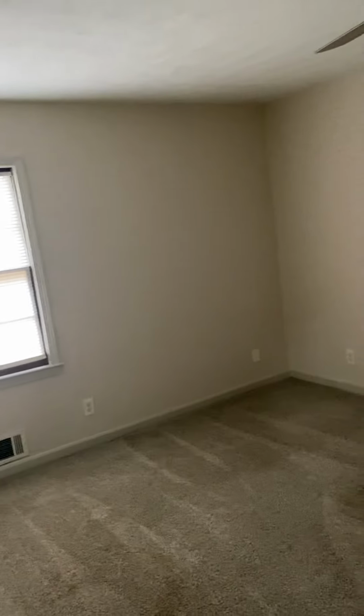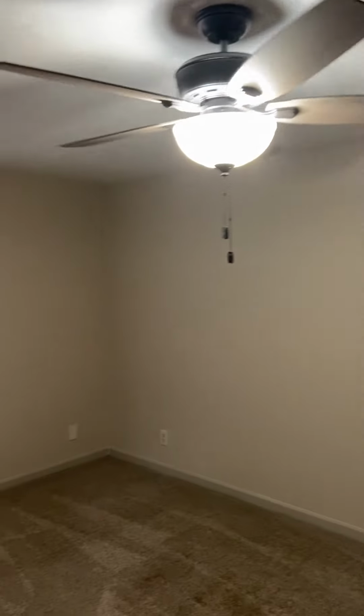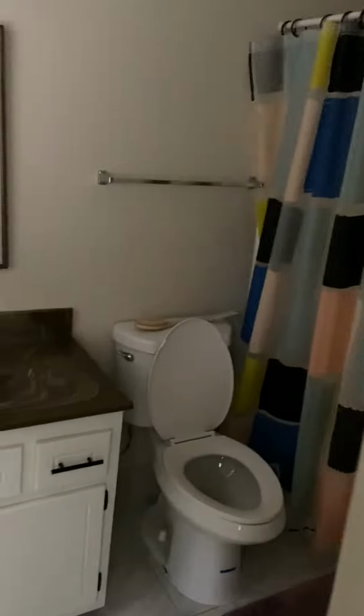And the master. New light fixtures throughout. Fix this bathroom up a little bit, new tile.